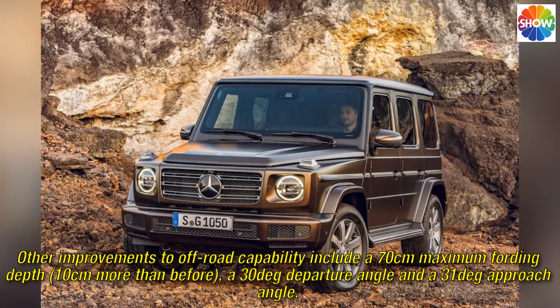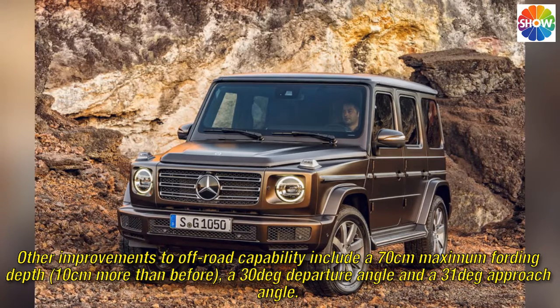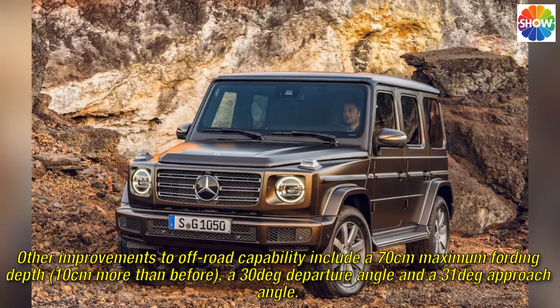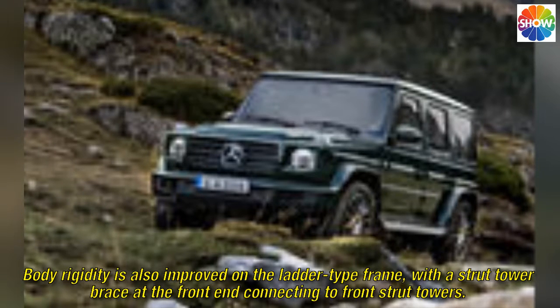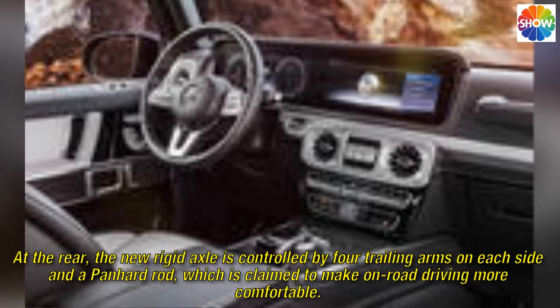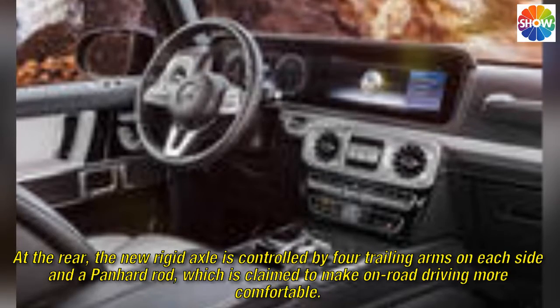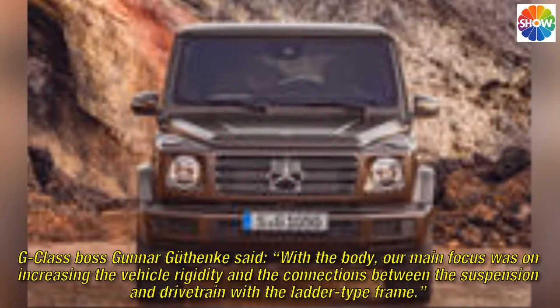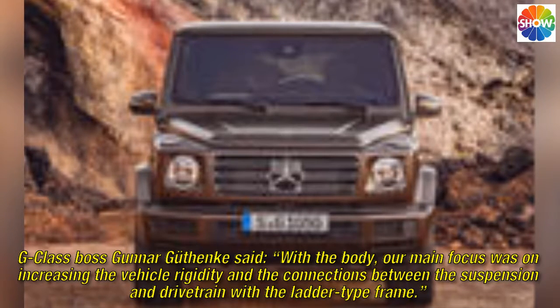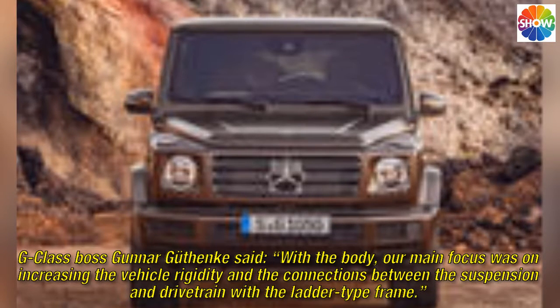Other improvements to off-road capability include a 70 cm maximum fording depth, 10 cm more than before, a 30 degrees departure angle and a 31 degrees approach angle. Body rigidity is also improved on the ladder-type frame, with a strut tower brace at the front end connecting to front strut towers. At the rear, the new rigid axle is controlled by 4 trailing arms on each side and a panhard rod, which is claimed to make on-road driving more comfortable. G-Class boss Gunnar Guthenk said, "With the body, our main focus was on increasing the vehicle rigidity and the connections between the suspension and drivetrain with the ladder-type frame."